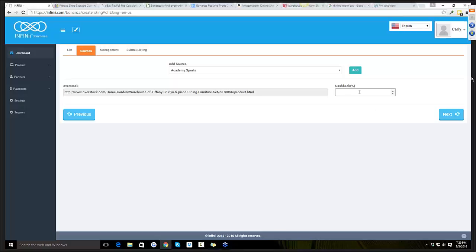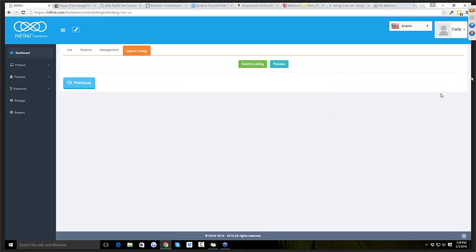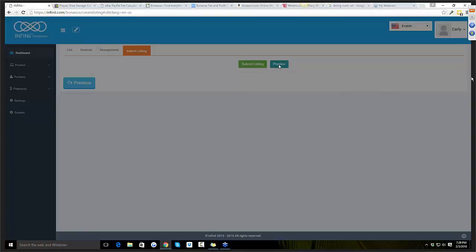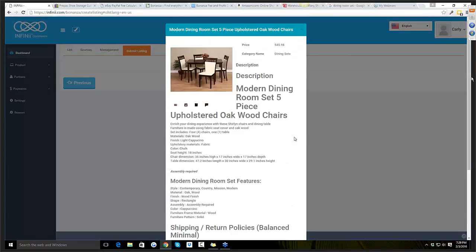I'm not going to factor in the cash back from Overstock. And let me get rid of this. Okay. Then we're going to click Next again. We're going to click Next. And now let's preview the listing to see what it's going to look like. So this is basically what your Bonanza listing is going to look like before we list it.